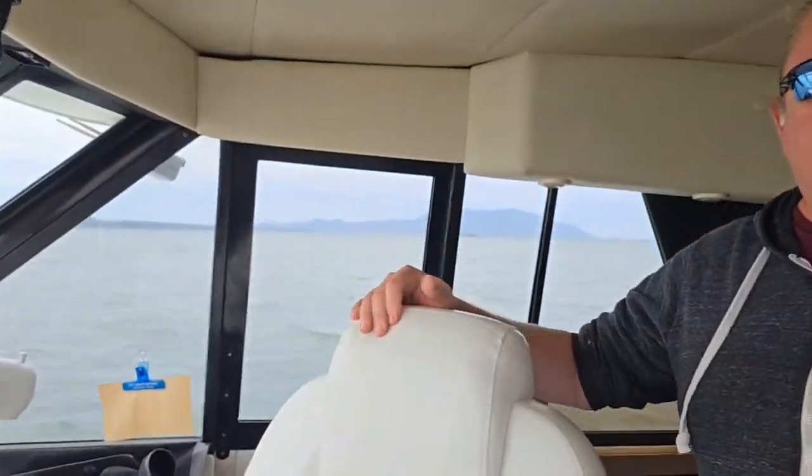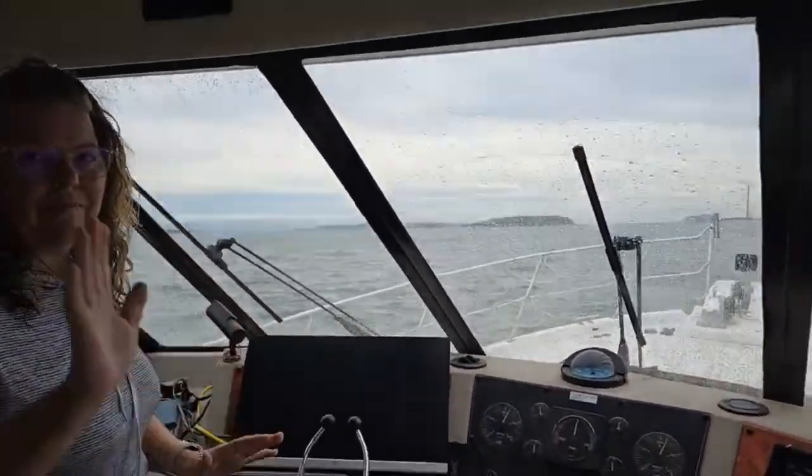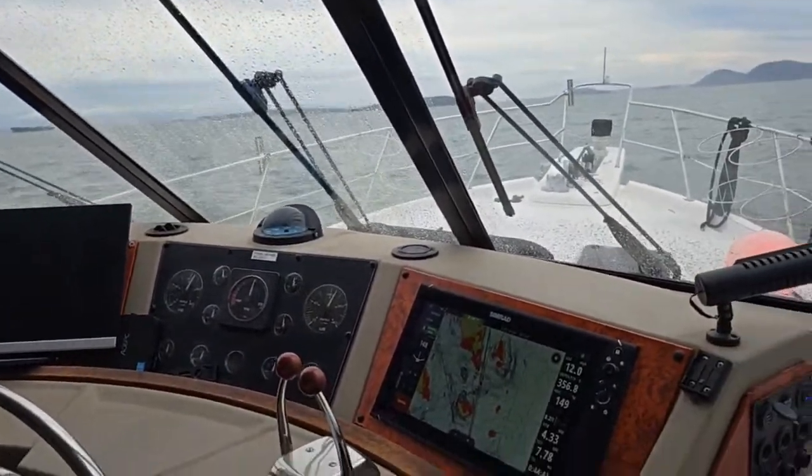And here's a quick tour. We got it all ready to go up for sale, so I'll take you through the boat. Here we have Marcia, currently at the helm, now that I took the camera away from her. Alright, and yeah, check it out.